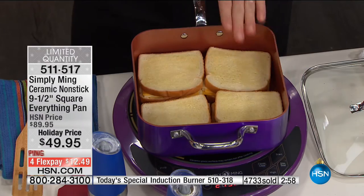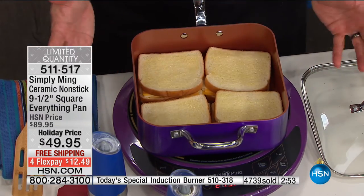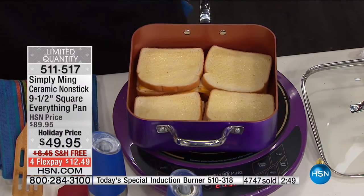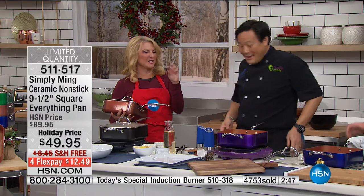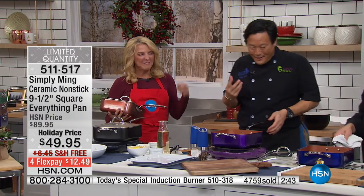Or bacon. Bacon is rectangular. You can line up about 10 slices of bacon, and you know when you do bacon in a round pan, these over here are hanging over, and there's that grease flare up and all that. And they never get crisp at the end. Yeah, you get that mushy fat. And no one likes that. No, I hate that raw, fatty bacon.